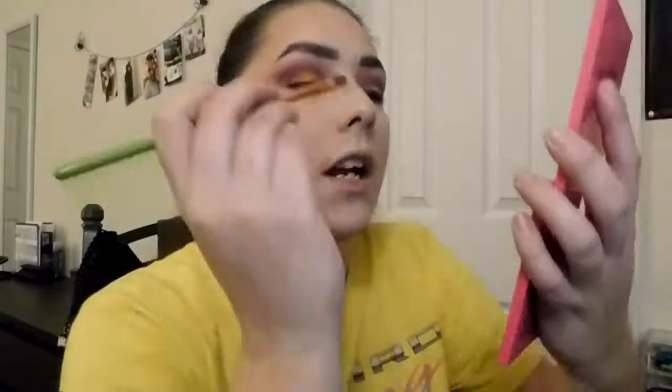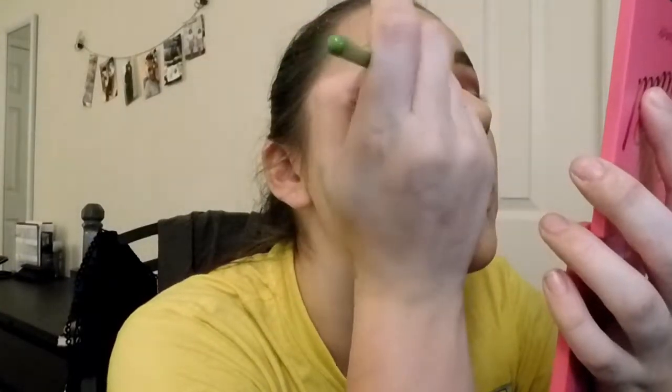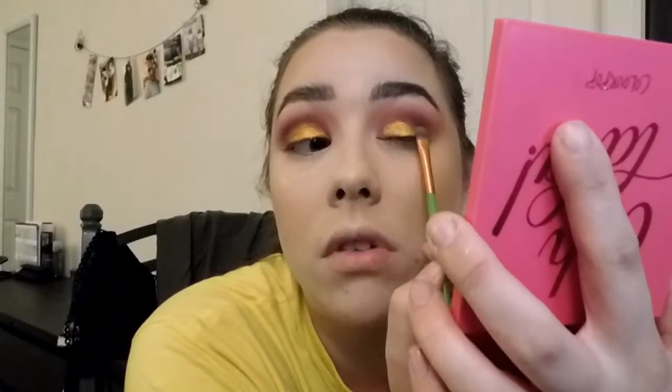I might just go back in one more time, because we did just blend away a little bit of that, and re-intensify just a little bit. Alright, that looks really pretty. I really like that. This is the only shade I have from it, so I haven't tried any other shades. I have heard mixed opinions about some of the other shades. I don't remember which ones, but people have said sometimes they're streaky. This one I'm not finding to be streaky. This one's giving me full on pigment. So definitely this shade is a winner.